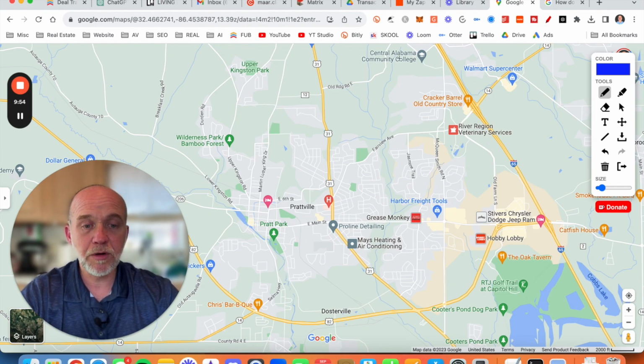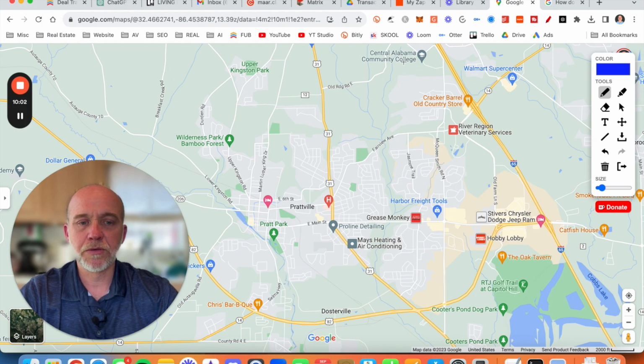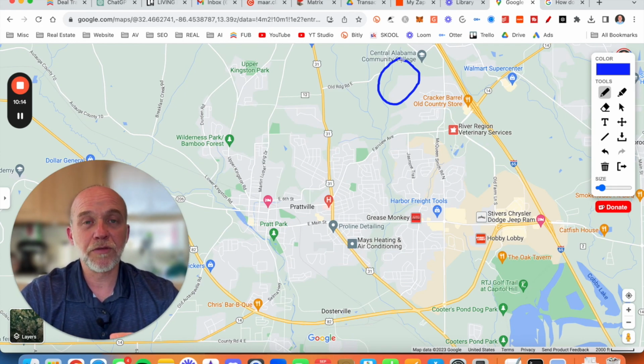The first neighborhood we're going to look at is up here, and I tried to spread them out to show you one in the northern part, the central part, and then the southern part. So the first one we're going to look at is right up in here, and it is a neighborhood called Glenbrook. It's new build homes. They're fairly new. They're still building in that neighborhood. So if you are looking for new build construction, they are still building up there.